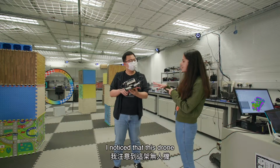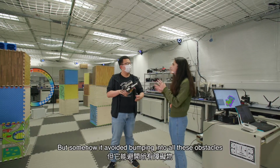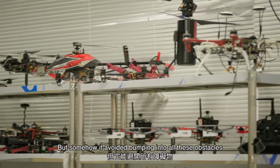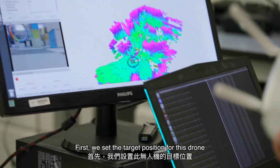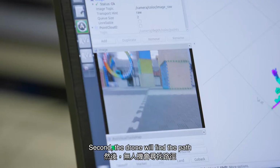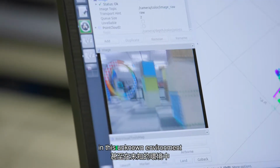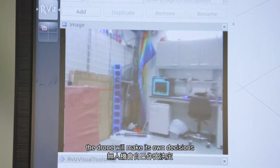So I noticed that this drone was actually flying with no one controlling it, but somehow it avoided bumping into all of these obstacles. How was that possible? Yes, first we set the target position for the drone through this user interface. And second, the drone will find a path in this unknown environment and finally fly to the target. During this whole flight, the drone will make its own decision.